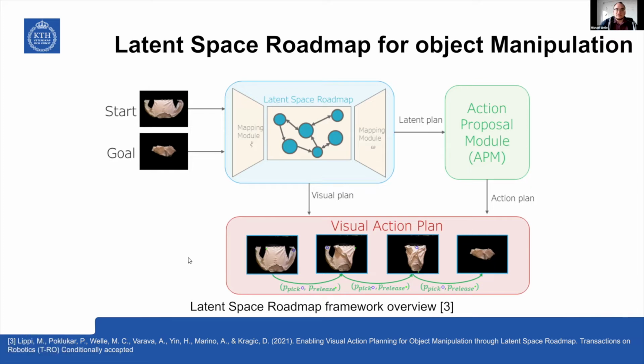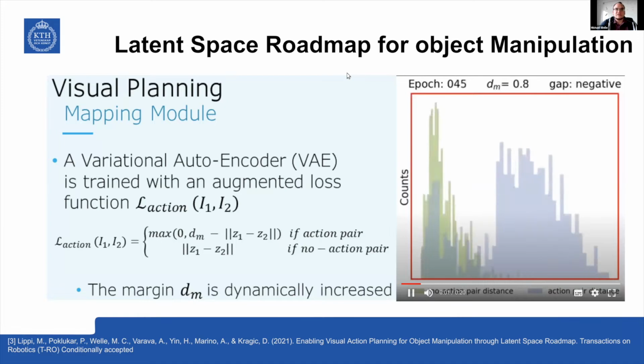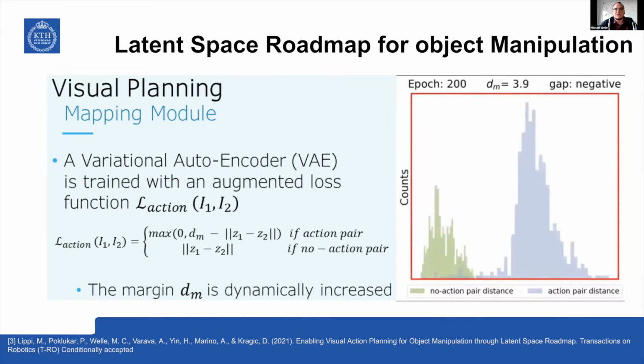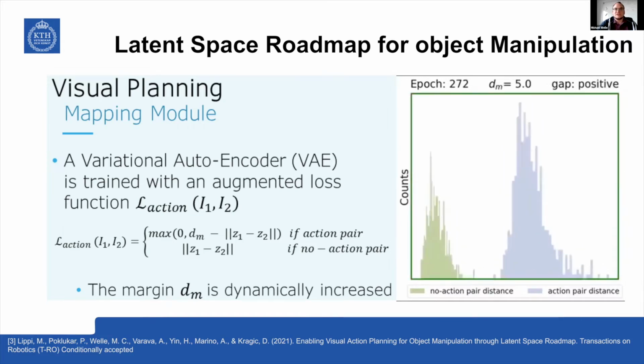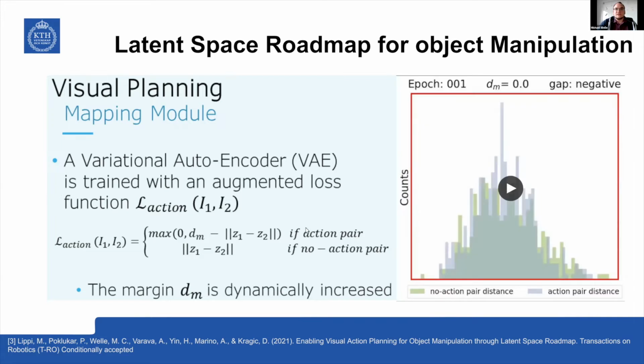This work is based on the paper with my co-authors Martina and Petra, and is now conditionally accepted at Transactions on Robotics. So to get a bit into that, we start by talking about the mapping module, and here we try to impose this additional structure I was talking about. What we can see on the right is the result of this additional loss function that we added to our variational autoencoder. We feed in two images, and if the images are a so-called action pair, we push them away from each other, while we contract the no-action pairs if they are the same underlying state.